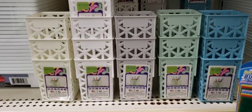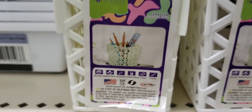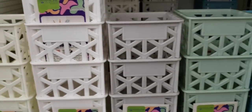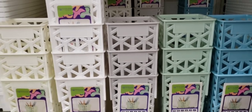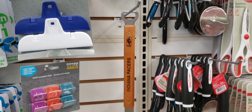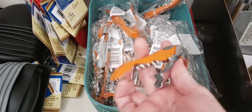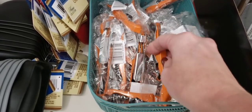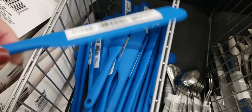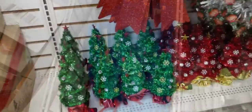Ooh, denim one. Oh, look here. They have some more of these baskets, and you get 3 of them. Nice. These are all the colors they have. And they are supposed to come in a pack of 3. If they divide them up, then that's wrong. They had the Pacers, I call it the burger flipper, but I know it's a spatula. Here's a new wine opener. And this was heavy duty. A lot better than the one they normally carry. And this one's new. It's by the Love 2. I found 2 other items of this brand. So I think that's a scraper or for icing.